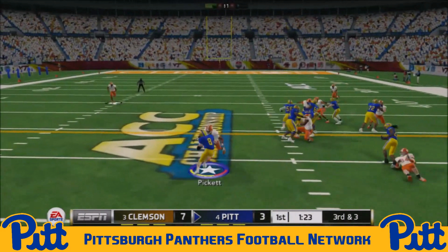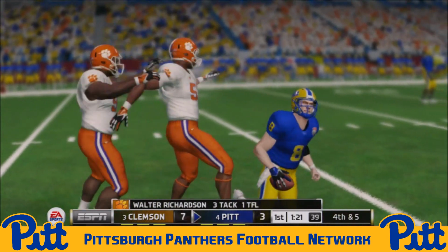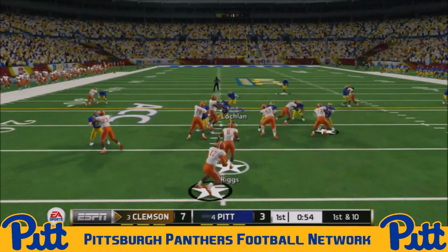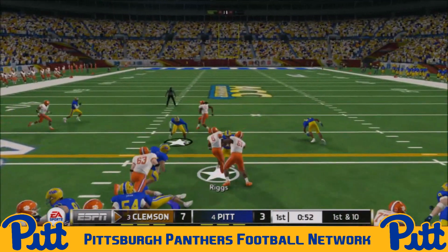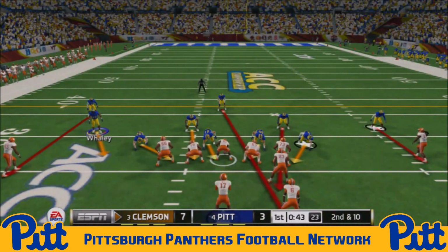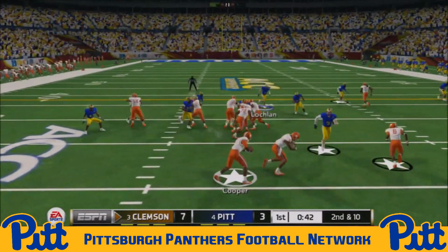3rd and 3. Kenny keeps it again on a read option, and this time Clemson plays it perfectly. Walter Richardson comes up and makes a great tackle there to level Pickett in the backfield as he tried to go for first down yardage like he did on an earlier drive. Can't get it this time, and Clemson takes over. Anthony Riggs powering forward again. Nice pickup of 12, and the Tigers move the chains on their first run on their new possession.